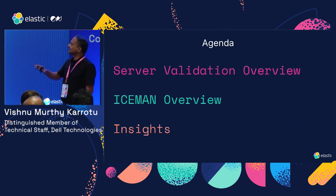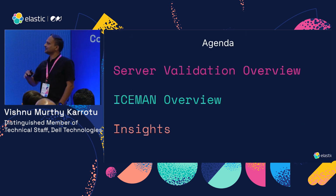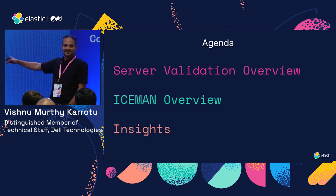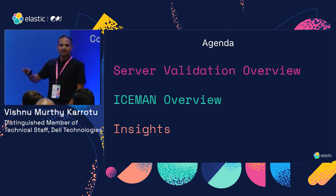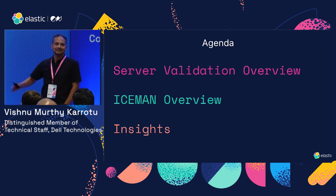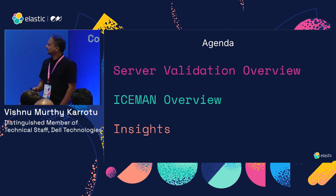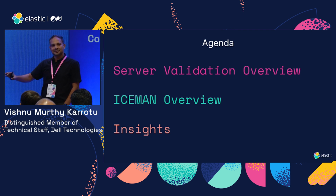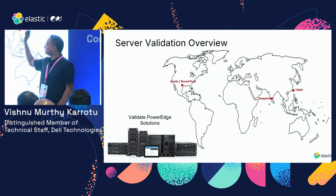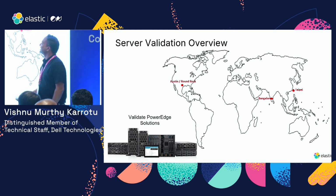So what exactly the server validation engineering team does, and the tool, which is ICEMAN, the full form of which you will see in the next slides. We'll give a high-level overview, and then a little more insight into the journey of this entire tool and why we built it. If you want something more technical, we can connect offline and discuss, but most of what I talk about here is pretty much open source, so there's nothing confidential. You can discuss anytime.